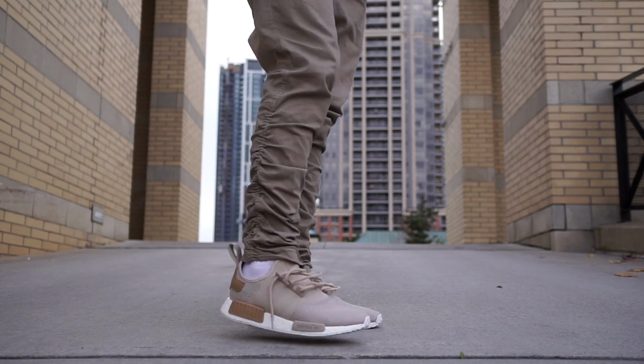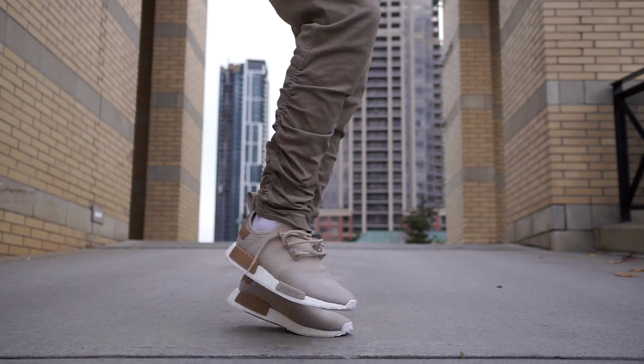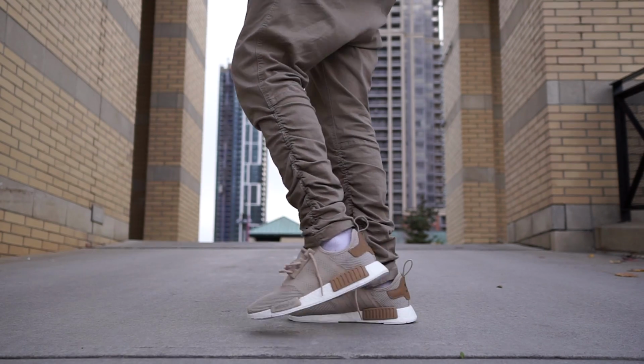Today we are reviewing possibly the most slept on and underrated Adidas collab. Surprised I don't see these in more people's collections. It is the Adidas x Offspring NMD.